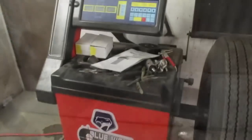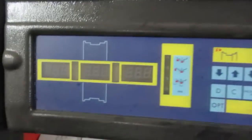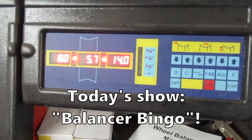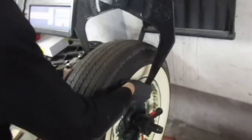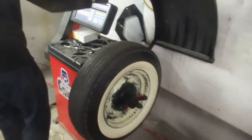Okay. Oh, yeah. Let's turn it on. Is it even plugged in? Plug it in. Call the production people. Get an electrician down here. It's there. What's all that? Okay. Some numbers. That's some numbers there. Okay. What's the name of the game, gentlemen? What do we call this? Balancer Bingo. Okay. It's a new classic tire feature.